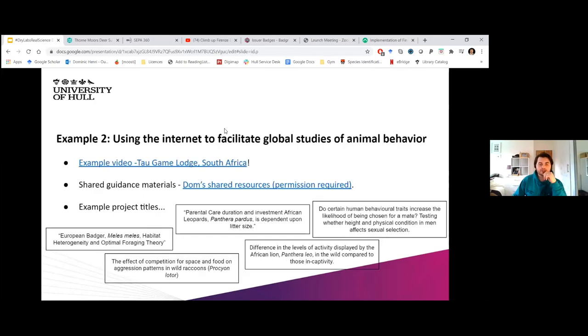I'm going to pop straight through into the next one, which we're going to discuss. By trade, I'm a behavioural ecologist, so a lot of my teaching is related to animal behaviour.